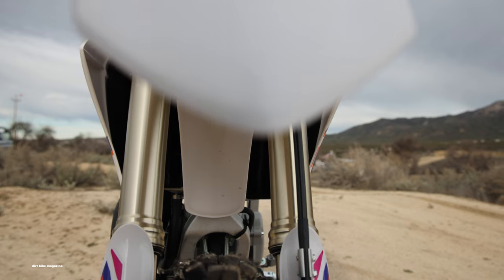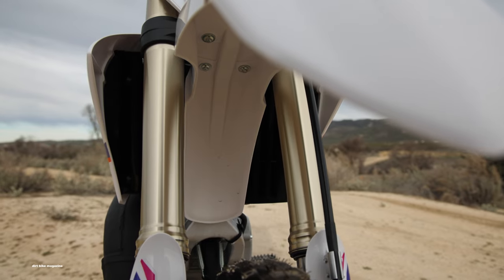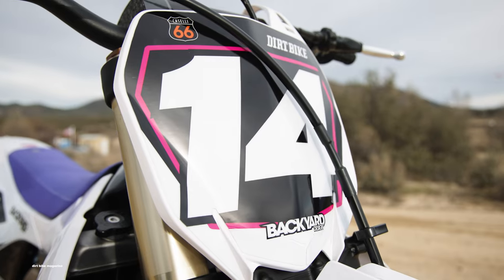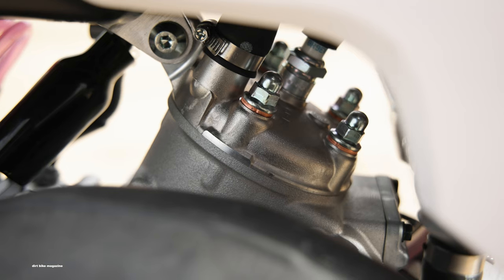They also do offer a special edition white model, which is their 50th anniversary edition. The standard version sells for $7,099, and the 50th anniversary livery adds $200 to the final tab. You have to admit, it's pretty cool. Yamaha is the last of the Japanese manufacturers producing two-stroke motocross bikes for people to purchase.